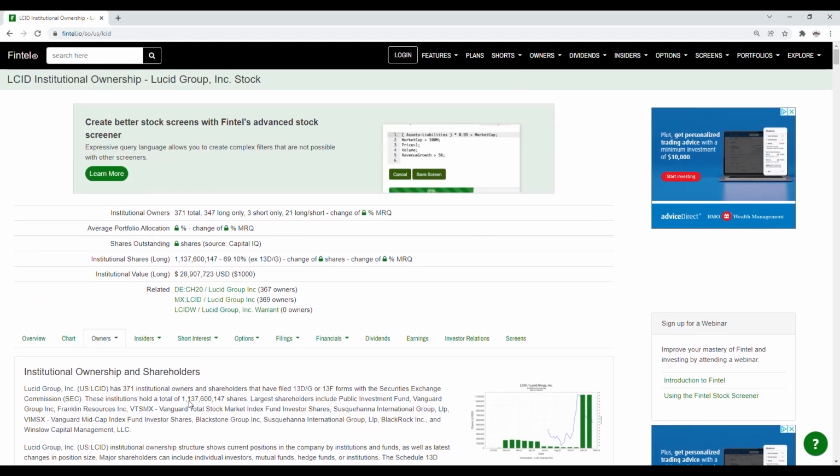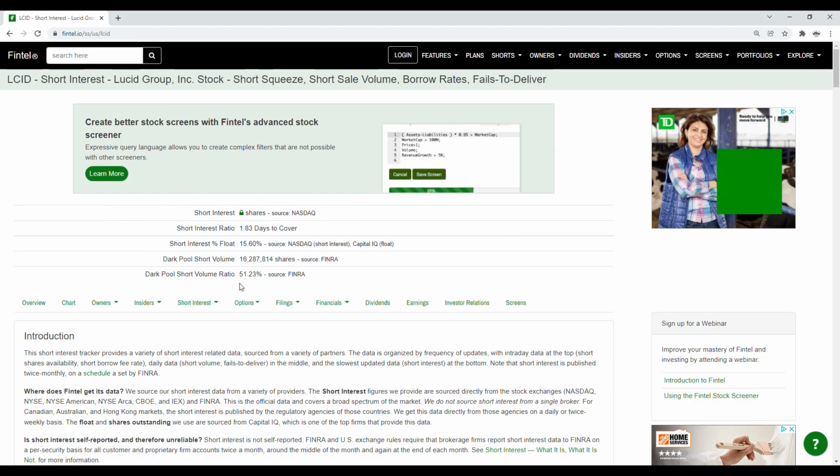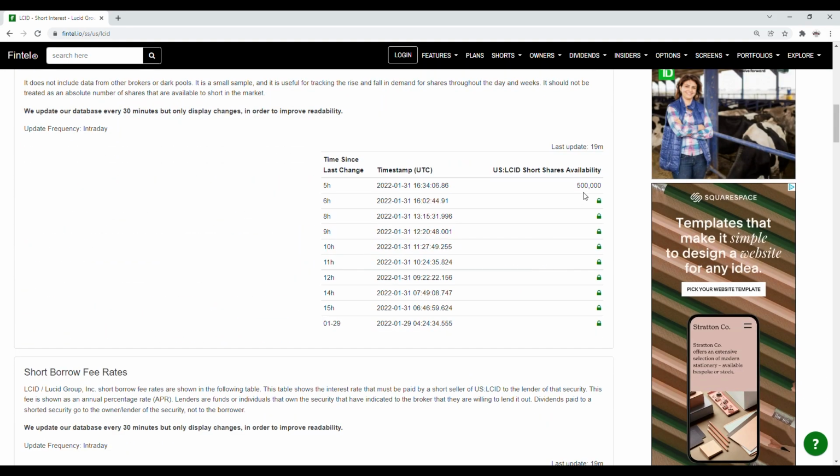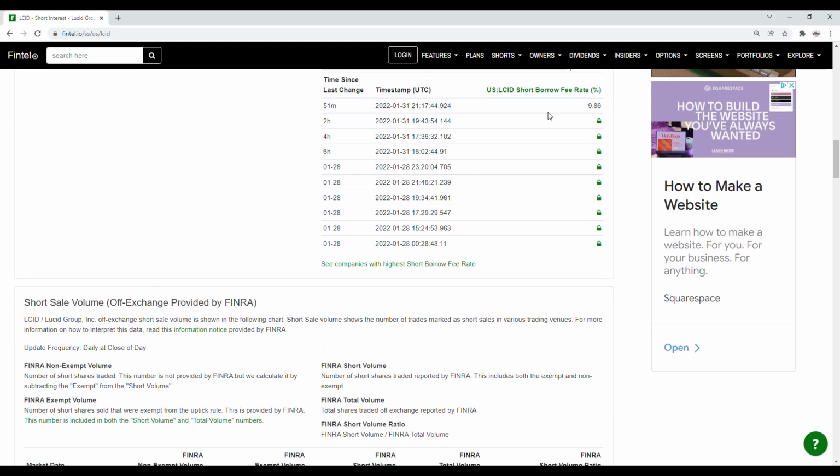Now, when we take a look at the short interest, the dark pool short volume ratio is at 51.23%, and then for the dark pool short volume, it is just over 16.28 million shares. Scrolling down further on the page, the short shares availability is at 500,000, updated 19 minutes ago, and then for the short borrow fee rate, it is at 9.86%.